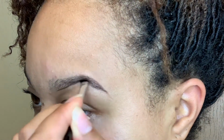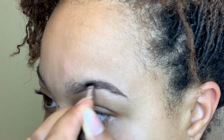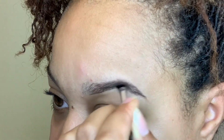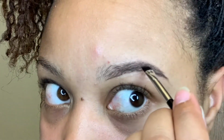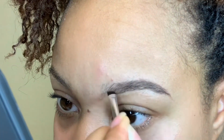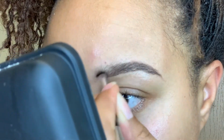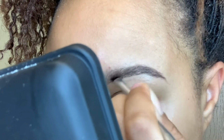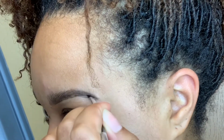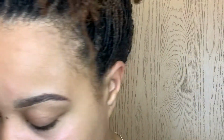I have not always been great at doing my eyebrows. It did take a lot of practice, even though I do know how to draw. But I always like to start with the end, when I've got most of my product, and then gradually come up to this. That's good enough for me.